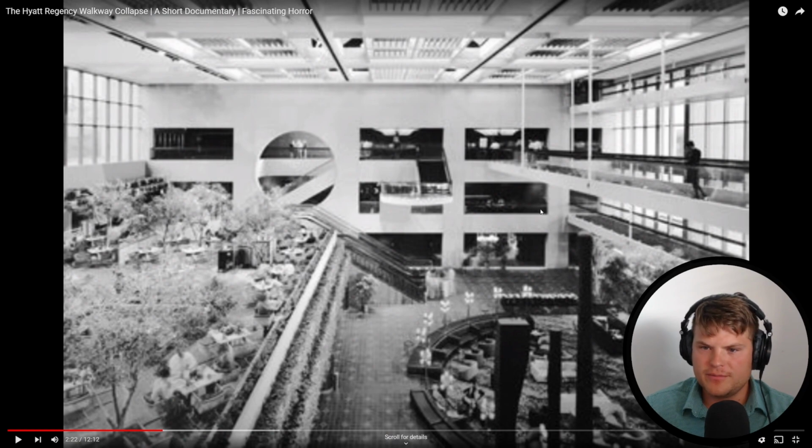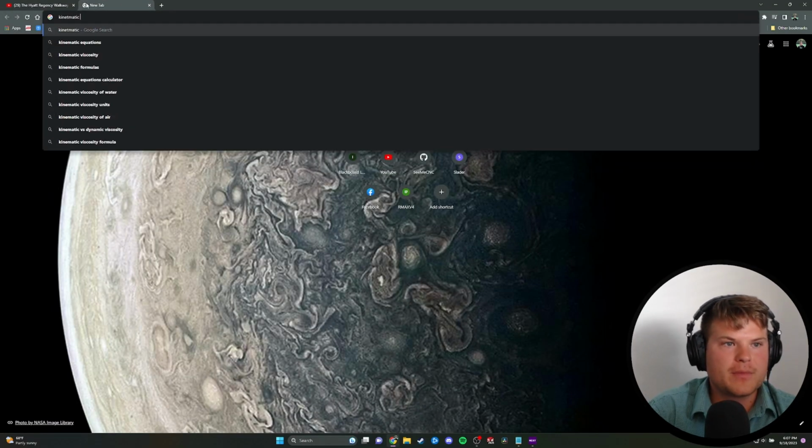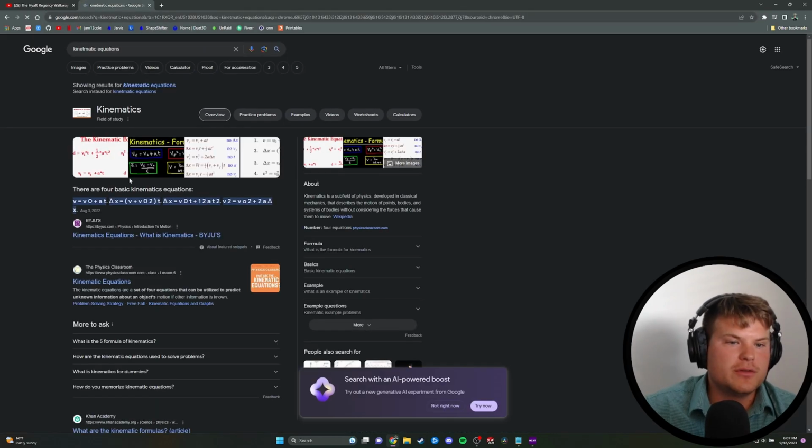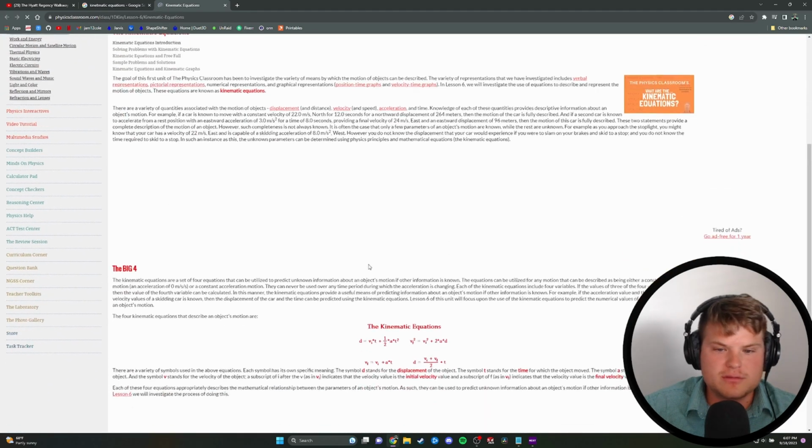Okay. That's probably 1, 2, and some change. Probably 25 feet, if I'd guess. So that's a person. He's probably about 5-6 foot there. That's probably about 25 feet of height. So the walkway, if we wanted to, we could calculate how fast it was going when it hit the ground. So that would just be your kinematic equation. So you'll learn these in physics or any static dynamic class that you'll take. Where is it?